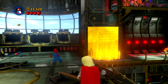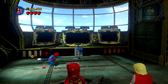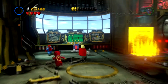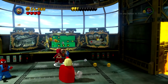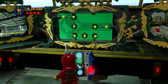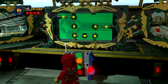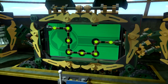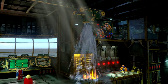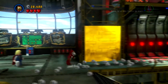What about Spider-Man? Oh, I can build something. What is this? Looks like a switch. Could be a smart switch, too. I'm gonna assume that it's a smart person switch. Alright. Oh, just like the pipe game. Pretty easy. Bam. Aha! Putting out the fire. Alright. Ooh, Lego money. Yeah, studs.